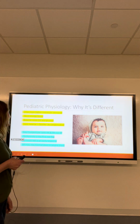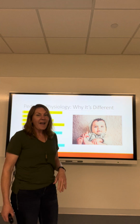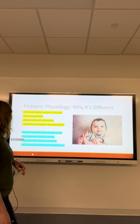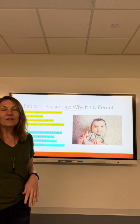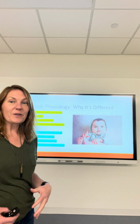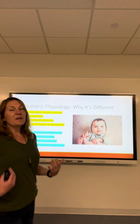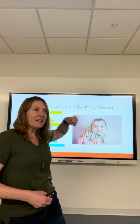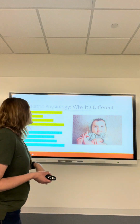So with our pediatrics, the pathophysiology, why is it so different? They have a higher metabolic demand in their little bodies. They also burn energy faster. They need more oxygen and glucose in order for this to occur. We already have limited glucose stores as it is, and they have less reserve, which means they decompensate quicker. So they're compensating until boom, everything is depleted, and then they completely crash out on you.